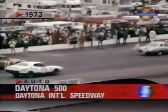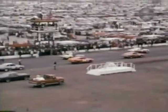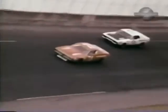Buddy Baker, driving the Dodge number 71, has the pole position. Pete Hamilton in a Plymouth number 9 is alongside. And some big names like Cale Yarborough, Bobby Allison, Donnie Allison, David Pearson. They're all here, the biggest names in late model stock racing.